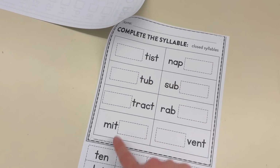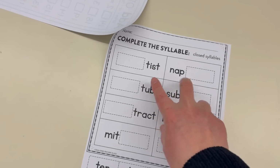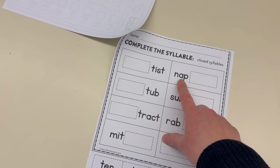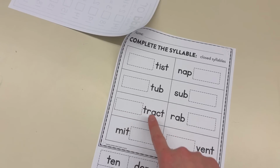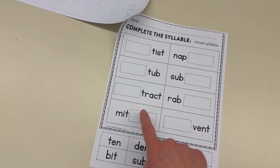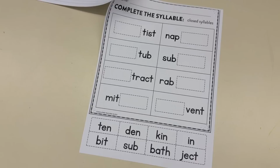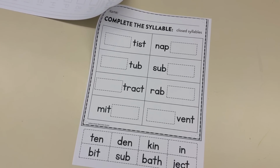So they have all these closed syllables down here. They say there's some at the beginning, some at the end. These are double closed, so they have to go ahead and put 10. Tentist, napten, ten-tub, sub-ten, ten-tract, rab-ten, mit-ten, ten-vent, mitten. So they have to kind of put it in each one and figure out which one goes where. This is very tricky for them at first, but once they get used to it, it's a great practice activity.